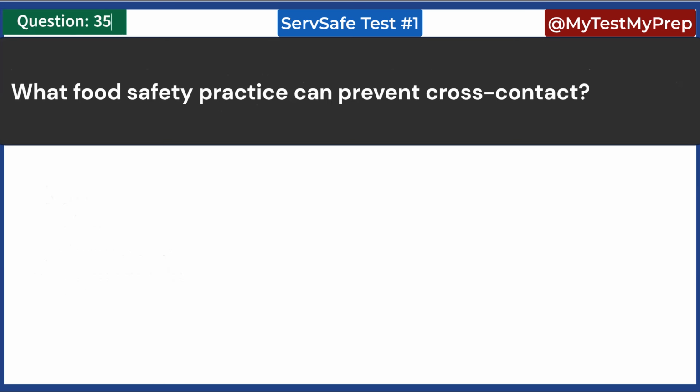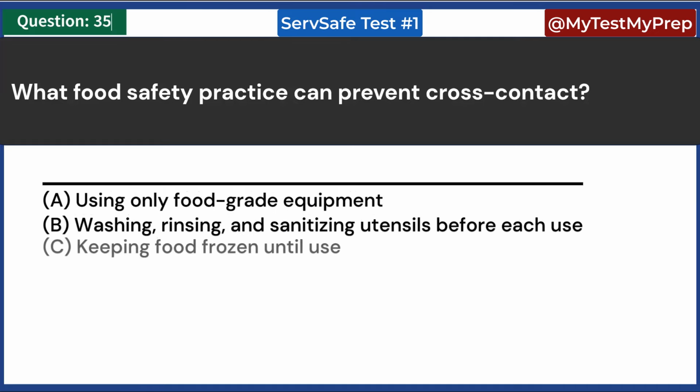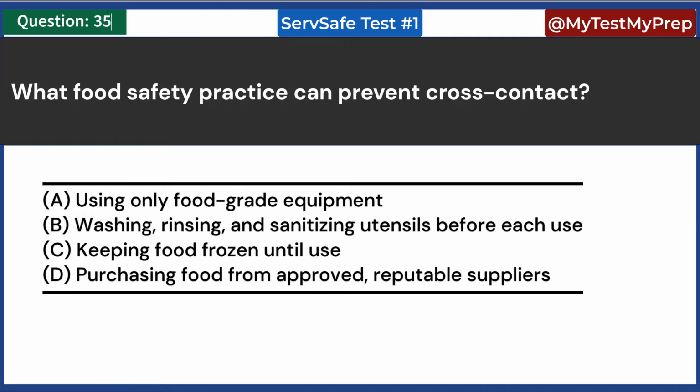What food safety practice can prevent cross-contact? A. Using only food-grade equipment. B. Washing, rinsing, and sanitizing utensils before each use. C. Keeping food frozen until use. D. Purchasing food from approved, reputable suppliers. Answer B. Washing, rinsing, and sanitizing utensils before each use.